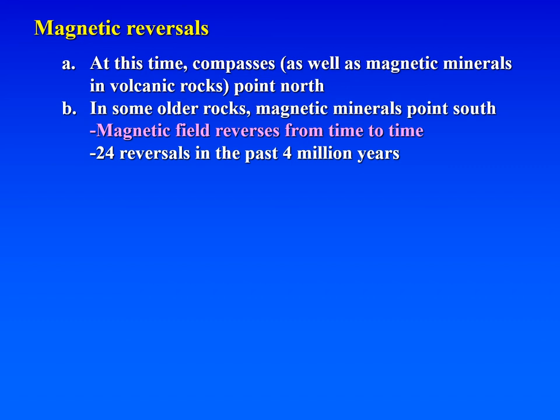What do you want to know? You want to know anything else? Well, what happens during the reversal? Okay, we don't know. There hasn't been one in recorded history. I'll tell you when the last one was in a minute, because you should want to know that too. If on average it's every 150, 200,000 years, when was the last one? Are we due for one? I'll get to that in a second.